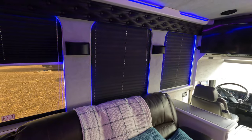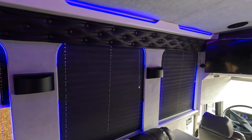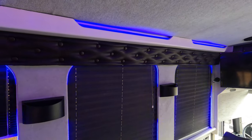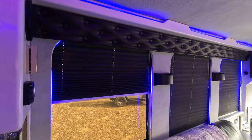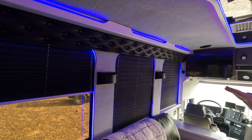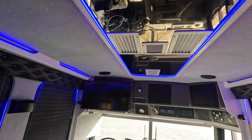So these were covered in a fabric material that matched. I recovered those and then tufted them with the button. This was easy. All you do is take a piece of foam, glue it to the wood, and then drill the holes through the foam to give yourself a diameter and screw it down.